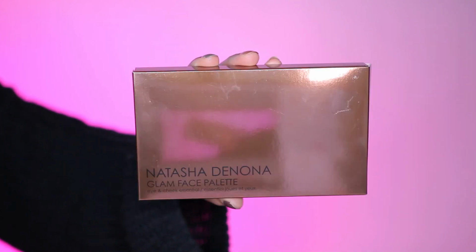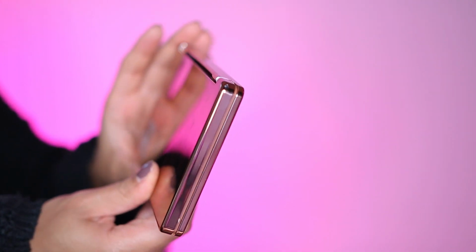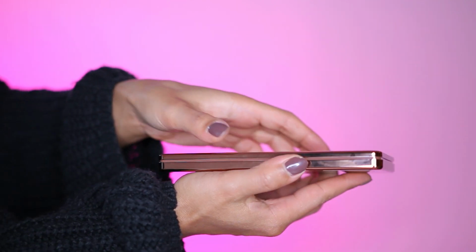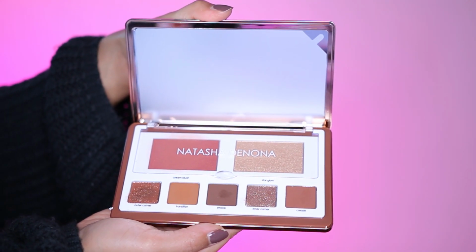So this is actually my first Natasha Denona makeup, and I just felt like I had to get it because I felt like it was the perfect thing to get from Natasha Denona. It contains a blush, a highlight, and five shadows. So I think that's such a great steal, and it's a really good opportunity for me to try out like 3 of her products. So I definitely felt like this was the one to get.